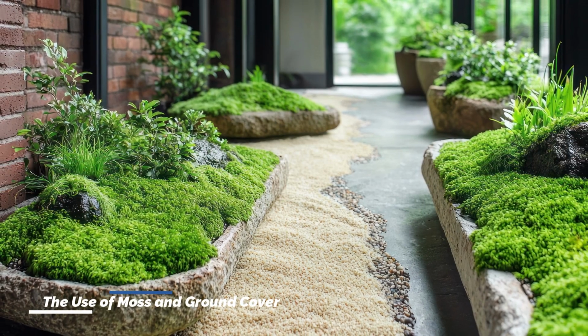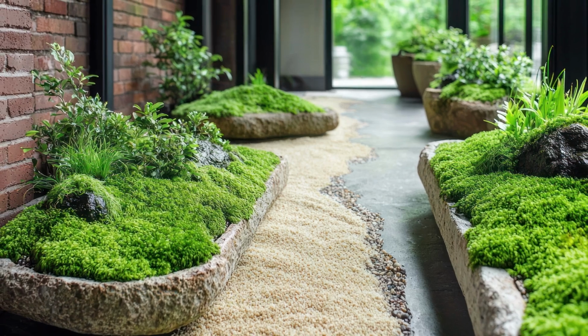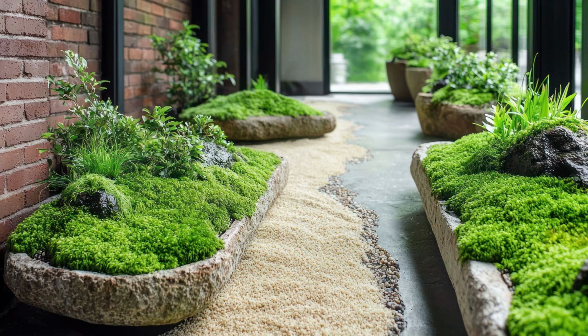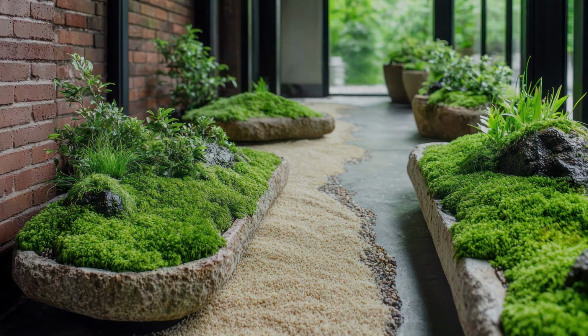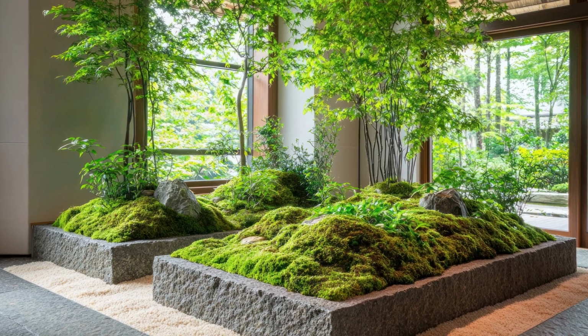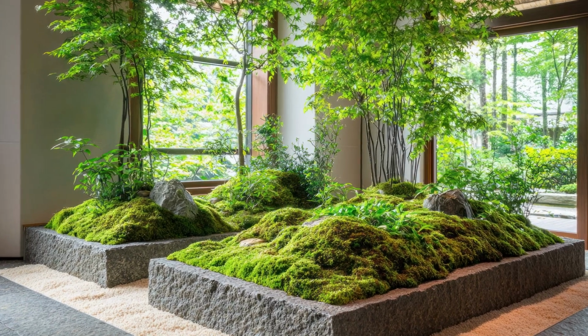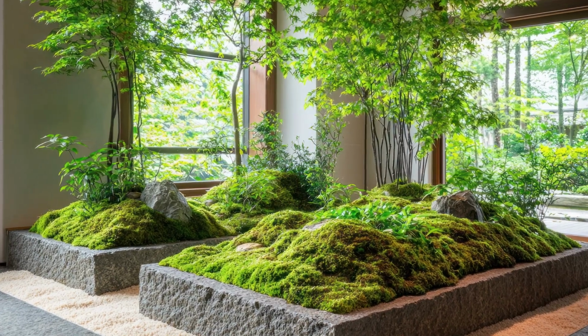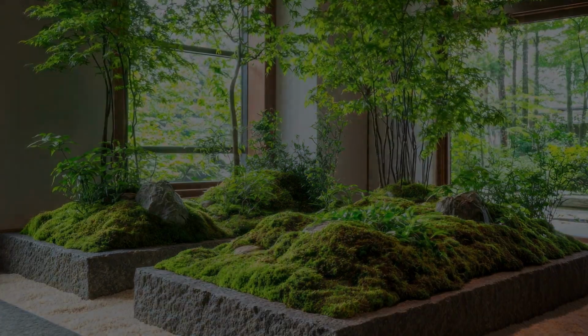Moss is revered in Japanese gardens for its texture and timeless presence. In an indoor setting, preserved moss or carefully maintained live moss can blanket planter surfaces or stone bases, contributing to a feeling of age and stillness. Moss evokes ancient forest floors and temple gardens, creating an atmosphere of reverence.